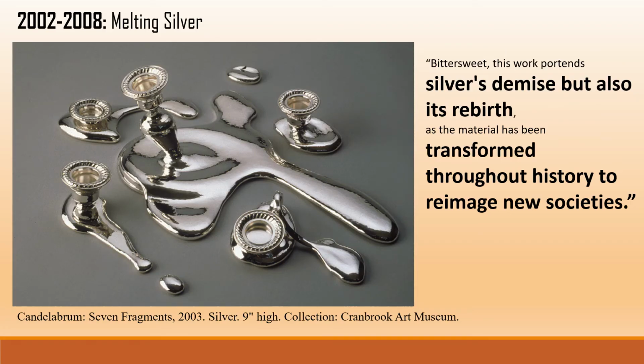Alright, and in 2002 to 2008, she melts silver. So she often recounts having to straighten nails for hours on end. And I think when you think about the life stages of silver, it's similar to draw a line between her doing that as a child and then working with silver. If it isn't useful, it's then made into something useful, or can be made into something useful.